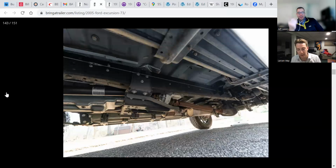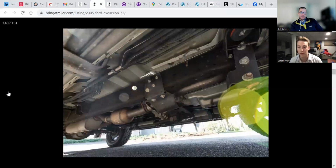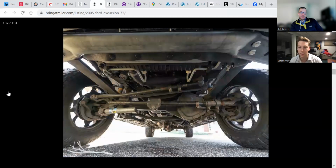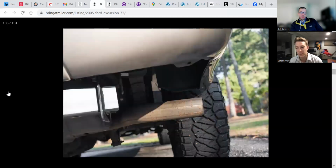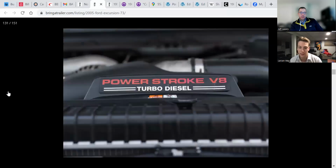Look at that thing, underneath. Definitely the last of its kind, just a totally cool thing. They make the turbo diesel Chevy Tahoes today, but it's a 3 liter 6 cylinder, more aimed for efficiency. Come on, it's awesome. That's really cool stuff.